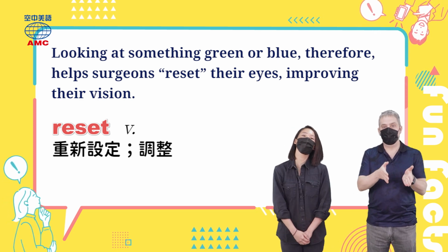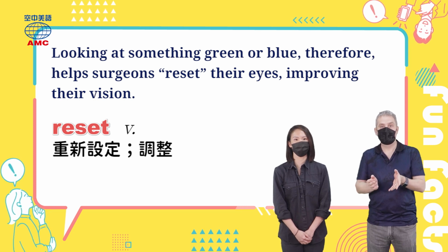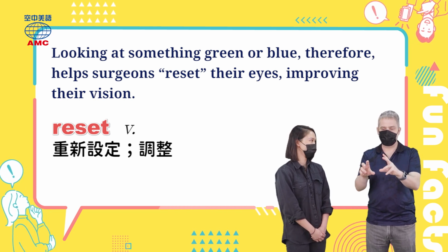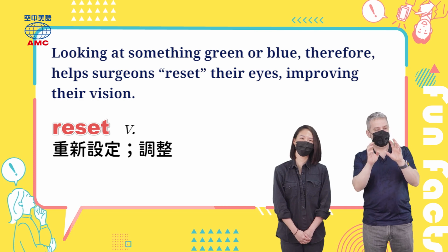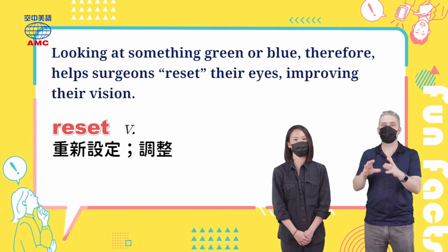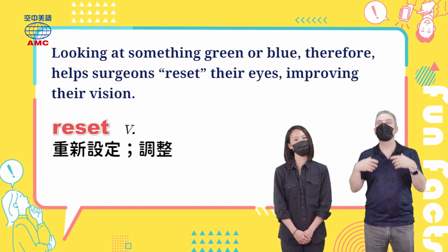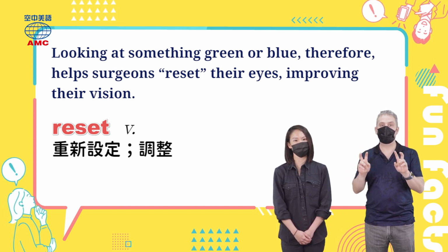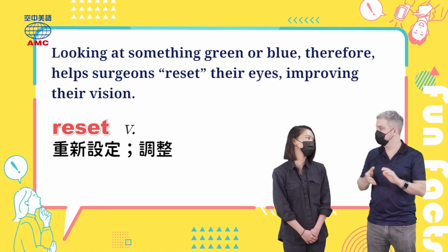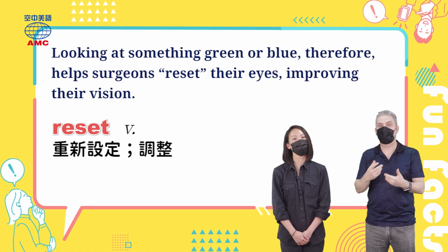It's to set something back to its original values or abilities. So it's a red, red, red, red, red. It's getting a bit too similar. I'm going to look at something green or blue. Okay, and when I go back to the red, I can see all the different shades again, like I could at the start. My vision has been reset. And we put it in these inverted commas because it's not really like resetting a phone where it's electronic.